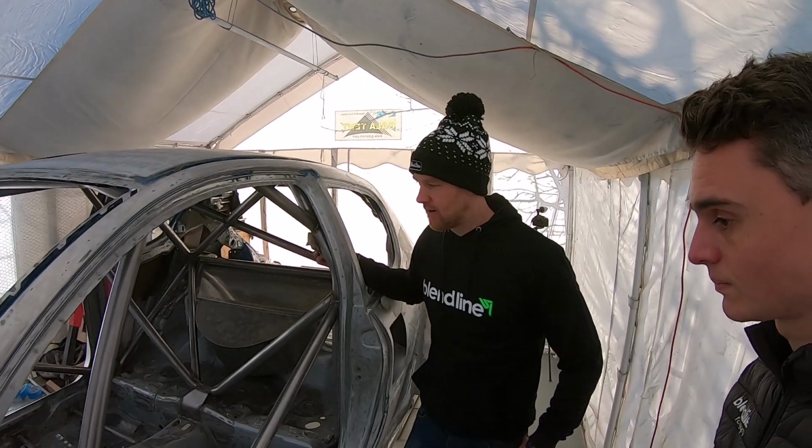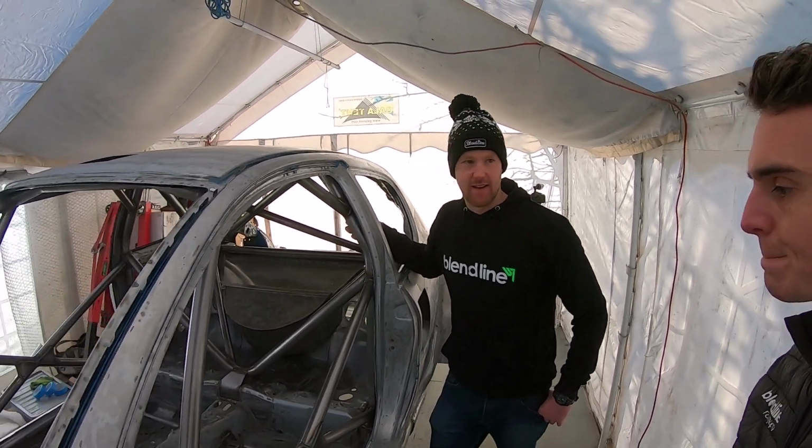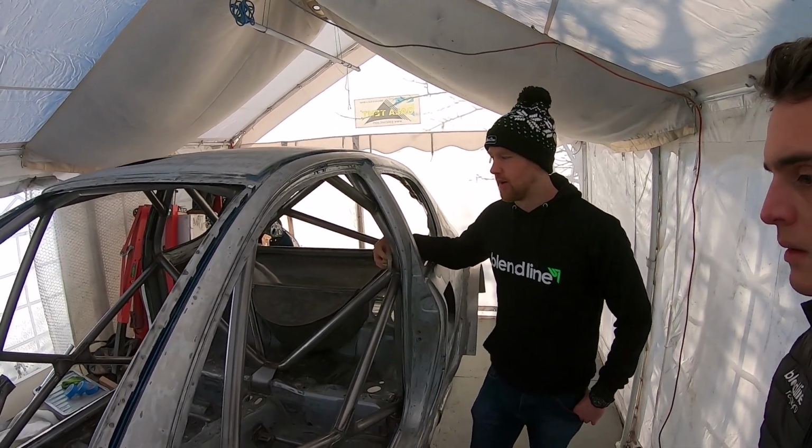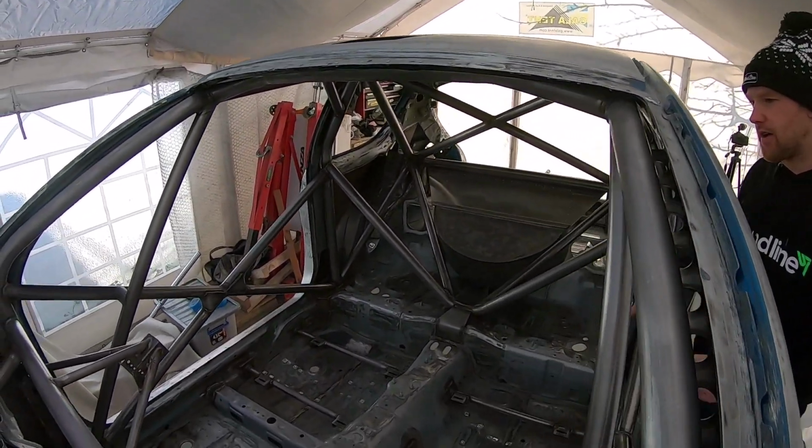Not really. I mean, I'm building the car for me. So I'm basically the benchmark of where everything's going to go. So unless you're 6'4" and a bit, you're going to have issues, but it will be adjustable anyway.